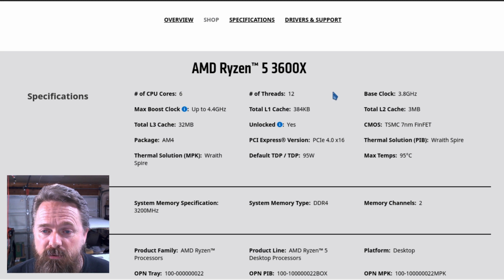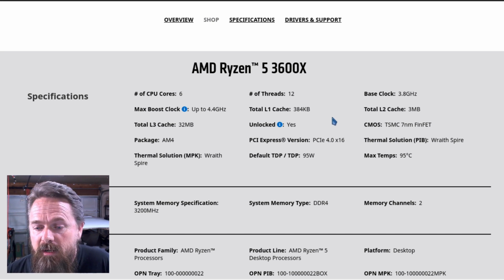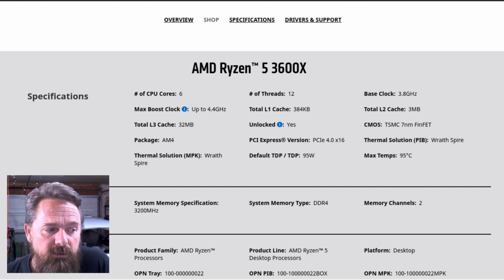Alternatively, we could also go with the 3600, save ourselves a little bit of money. It doesn't come with as good of a cooler though, but with a better cooler, the 3600 will actually reach the same speeds as the 3600X. So keep that in mind also.